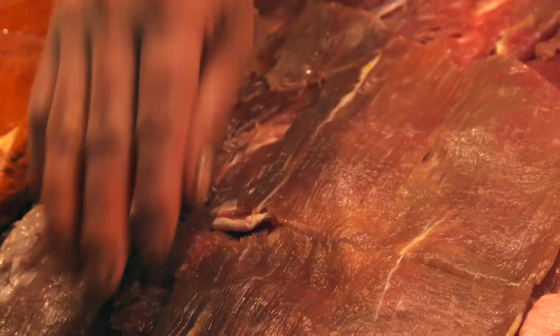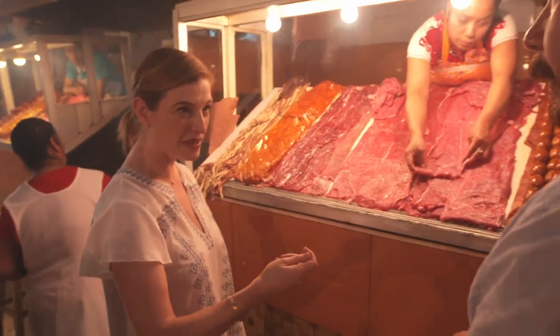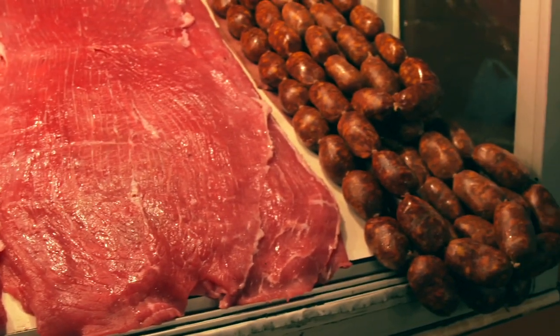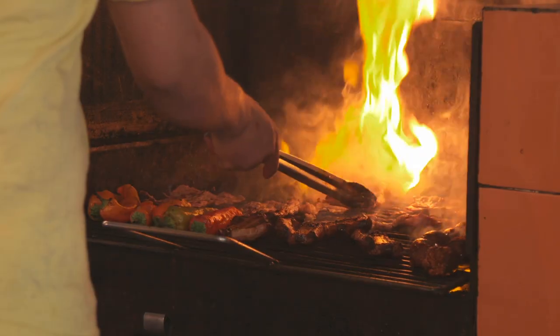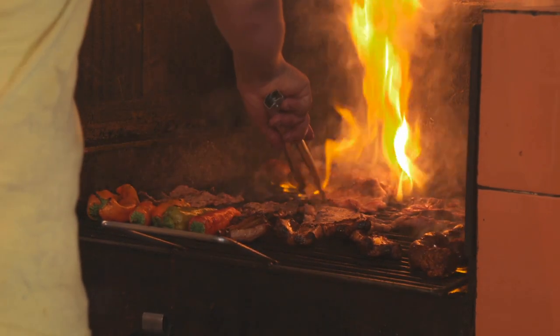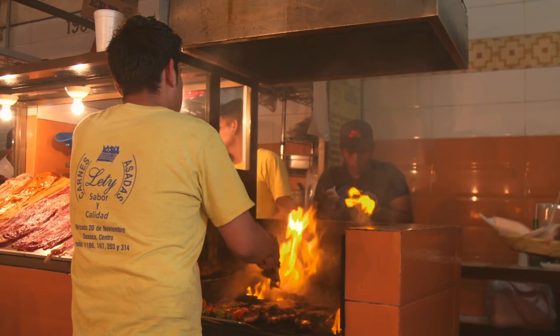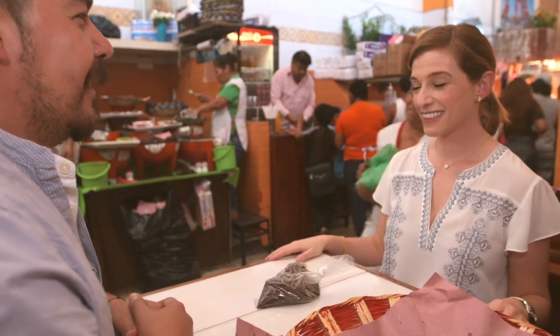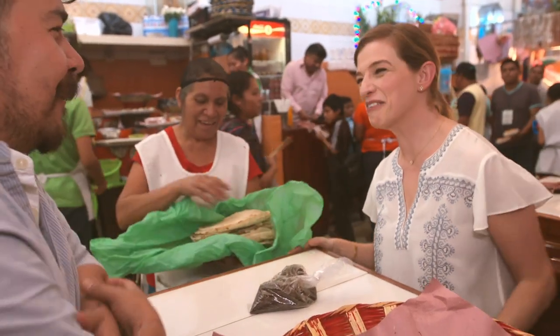So we have the tasajo, or the salted beef. We have the cecina, which is marinated pork, chorizo. So nos da un combinado. We need tortillas. You have to clap three times, yes. And tortillas will appear. Yes. That's all. And now, ready? Oh, wow. Really? And these are enormous.